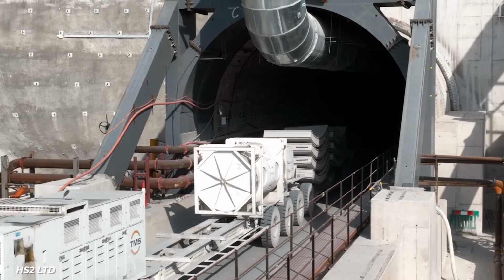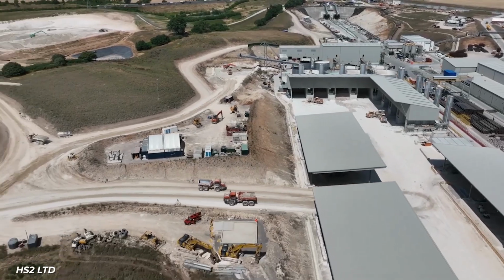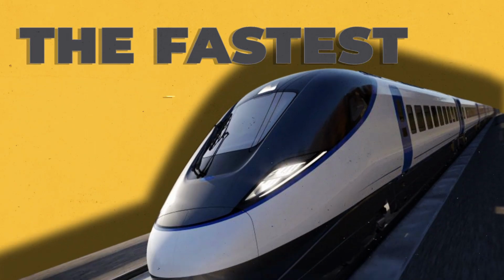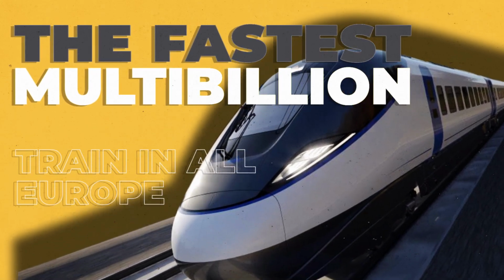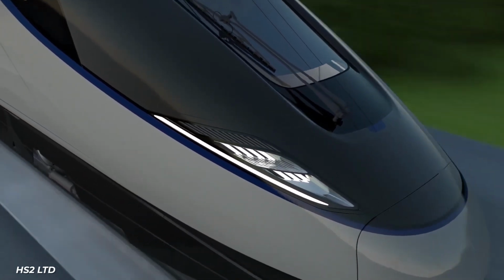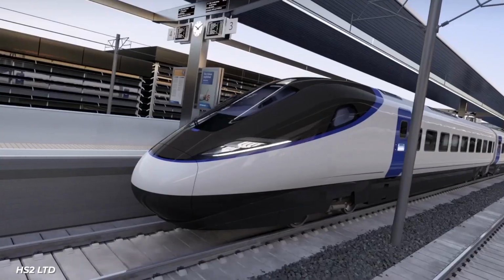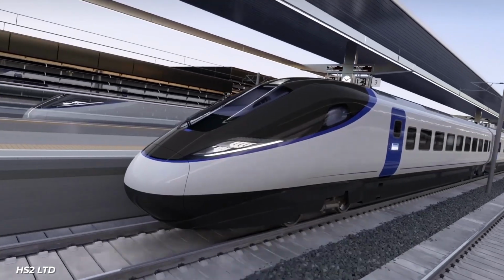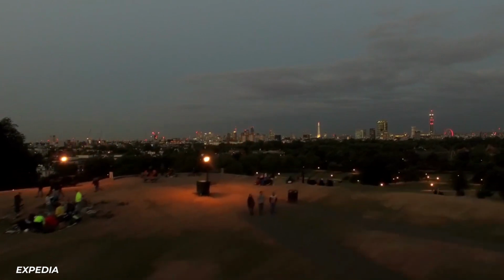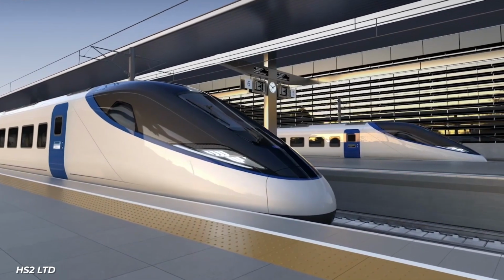Now is the time to make big, expensive projects that cost billions of dollars. So the fact that they're building the fastest multi-billion-dollar train in all of Europe is really no surprise. So what exactly is this super project? The High-Speed 2 is the proposed fastest train in Europe that will stretch across the United Kingdom. By fastest, I do mean fastest.